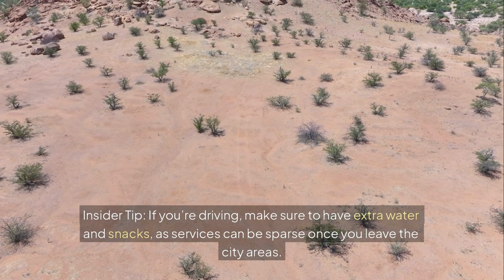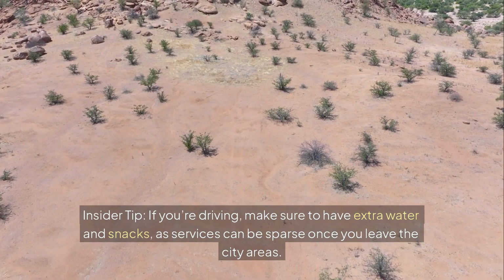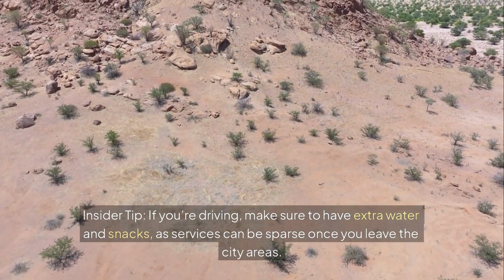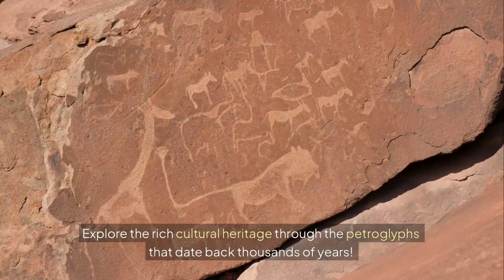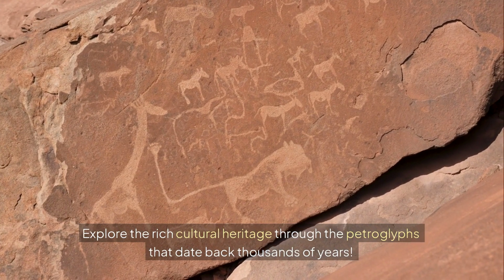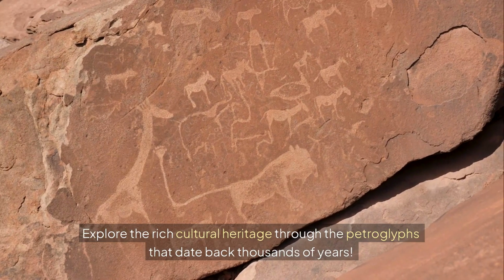Insider tip: if you're driving, make sure to have extra water and snacks, as services can be sparse once you leave the city areas. Explore the rich cultural heritage through the petroglyphs that date back thousands of years.